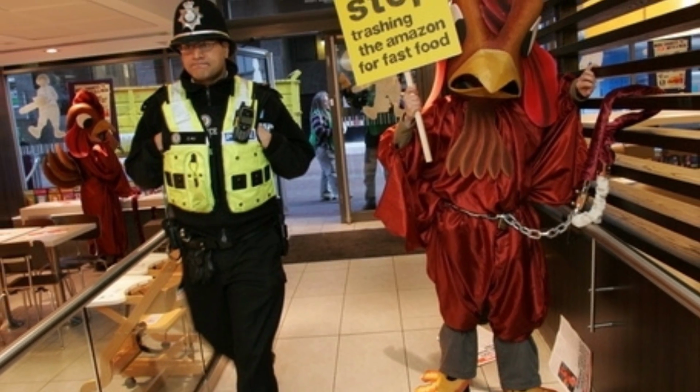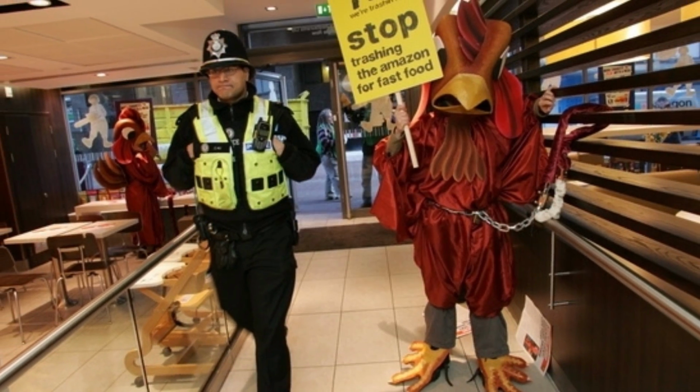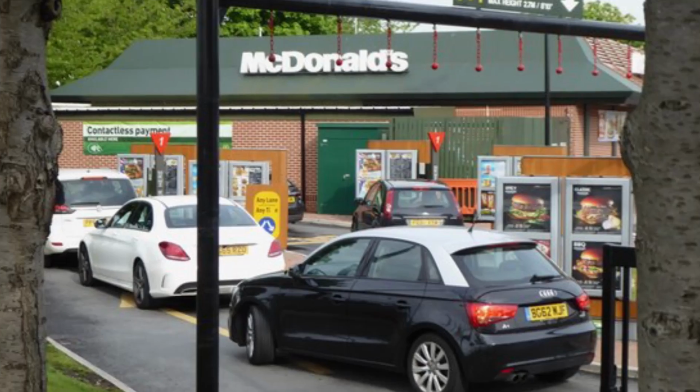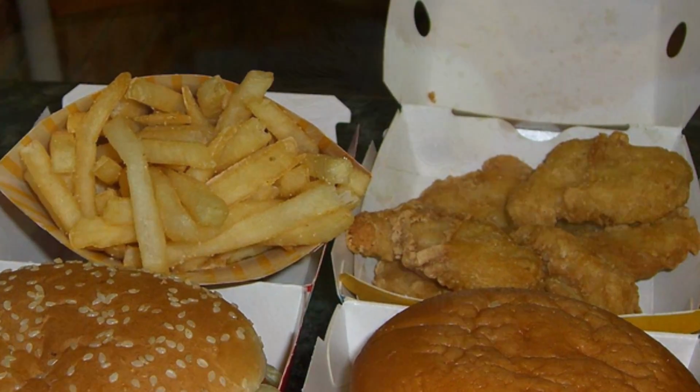Protests broke out with people standing outside McDonald's dressed up as chickens, holding picket signs like we see here, with a police officer from the UK standing to the left. In 2006, Greenpeace released a document called Eating the Amazon, where they point the finger at McDonald's and KFC, with plenty of evidence to back it up. So each time you take a bite of that McNugget, you might be tasting a little bit of the Amazon rainforest as well.